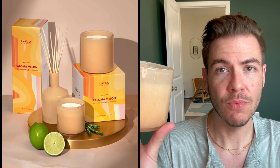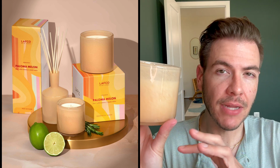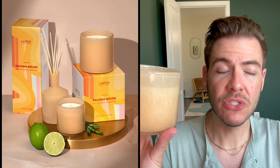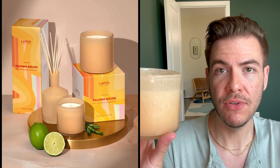So the Paloma Melon fragrance launched late spring 2023 across multiple product offerings with LAFCO. They have the 15.5 ounce signature candle with a burn time of about 90 hours. They also have a 6.5 ounce classic candle, also single wick, a bit smaller, with a burn time of about 50 hours. And they do have this fragrance in 2 different diffusers, so their traditional reed diffuser, as well as their Pura Smart diffuser refill.